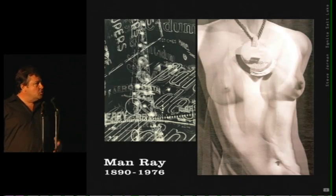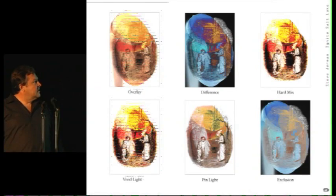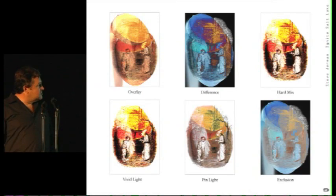It's really pretty new. I'm influenced a little bit by Man Ray, who did all this stuff old school photographically. But the control that you can have by doing this in Photoshop is a lot greater. But I try not to overwork it. Here are some examples of the layer styles. The difference one gives you the really great kind of far out psychedelic colors.